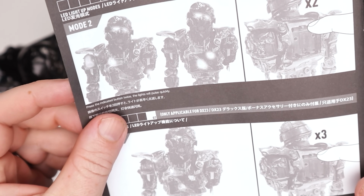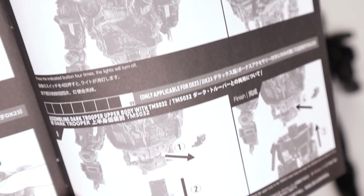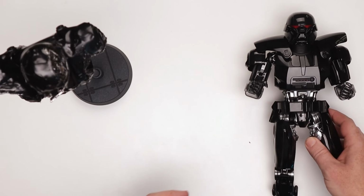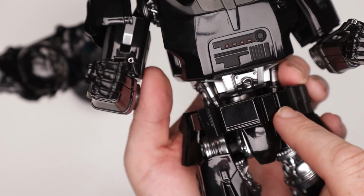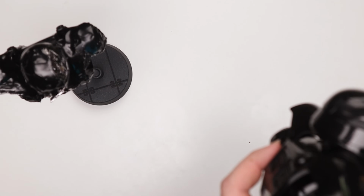Just double checking the instructions. And what it says here on this Dark Trooper is there's a little tab right here. Pull that out, change it out, go from there. So let's go ahead and give this a go before we even get too crazy into the posing. And what it's talking about on your actual Dark Troopers is the tab right there. Right there. Let's see if we can do this on camera. I don't know if I can. We're going to try.